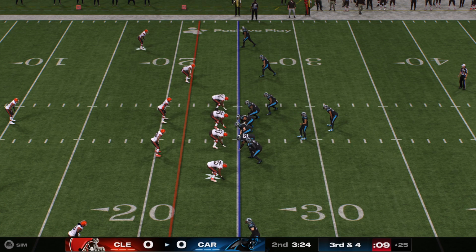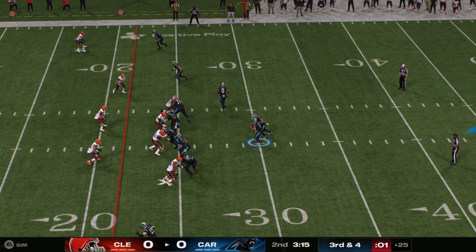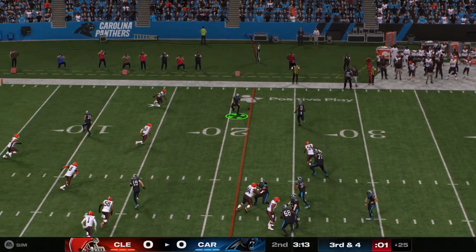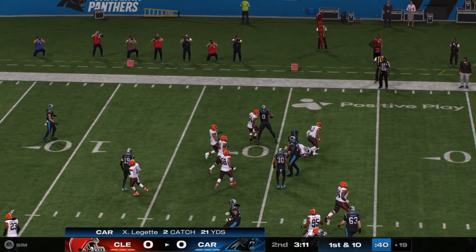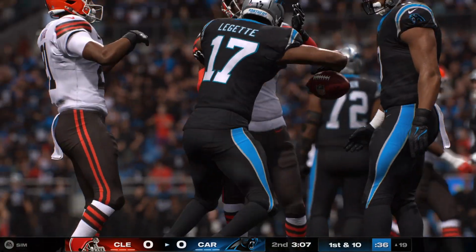This now a 3rd and 4. And they'll send the tight end in motion. They just do get the play off as he'll look to throw. He's got his target. That's complete. And he is going to have a Panthers first down. They needed 3. He doubled that.